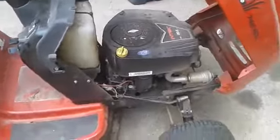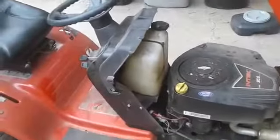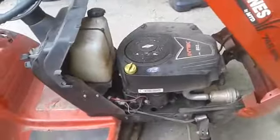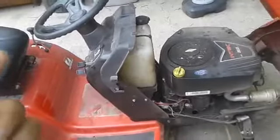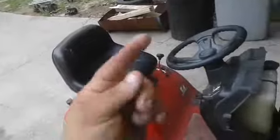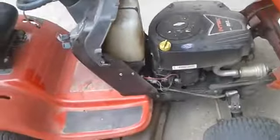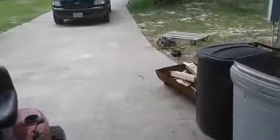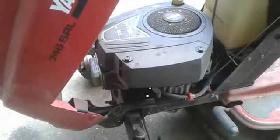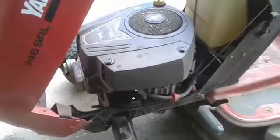Now the only issue with that is that the 13 horse did not have an oil filter, and this one did. The oil pump is driven by the cam, so when I took the cam out of the 13 horse, which did not have an oil filter, that meant it lost the oil pump drive. So I ended up having to take the bottom of the 13 horse engine and put it onto this Intech. I don't know if you know what you're looking at, but Intechs have an oil filter right there.